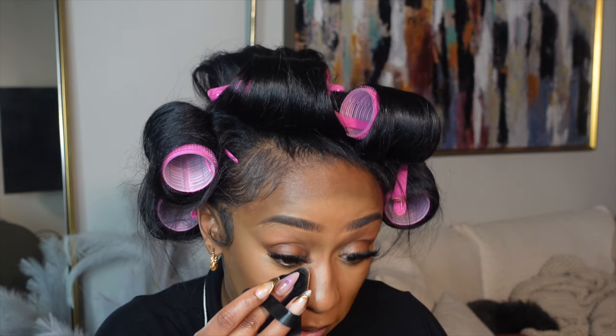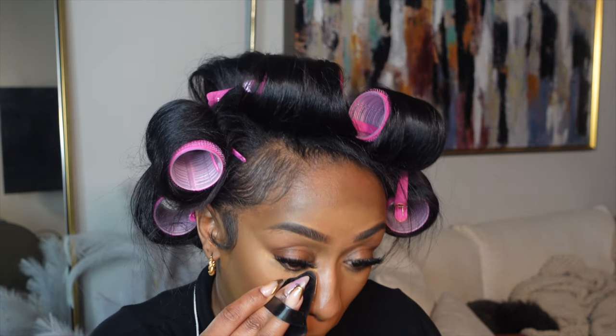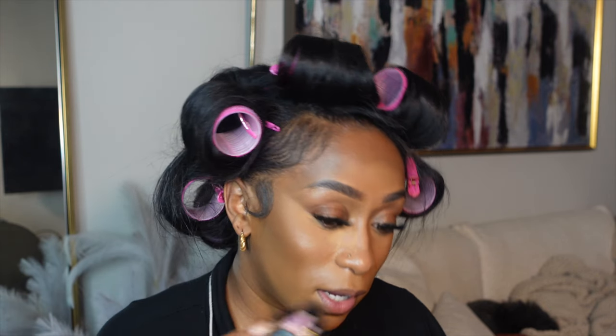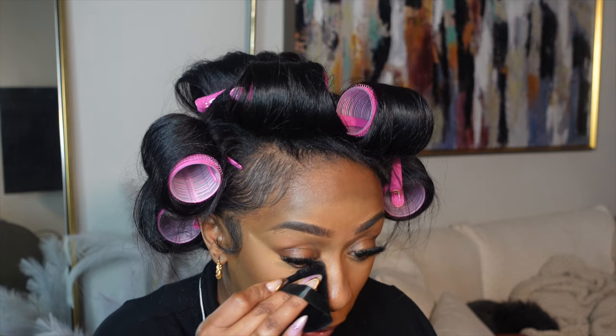And I'm gonna use this triangle sponge from Amazon. And we are going to bake. Okay, I'm going to go up the side of my nose, and then we're going to bring it out. We want to give the illusion that we have a natural wing going on here. That's my thing, okay? And then we're gonna do the same on the other side.